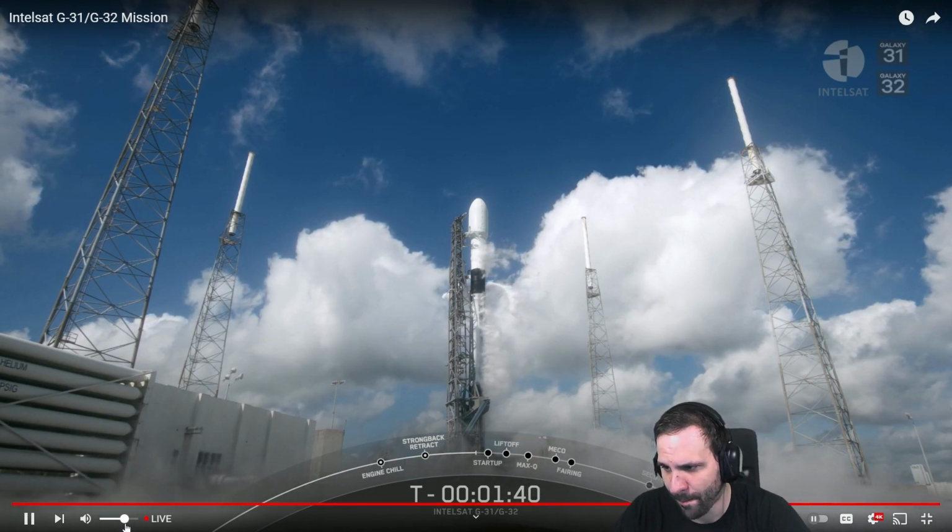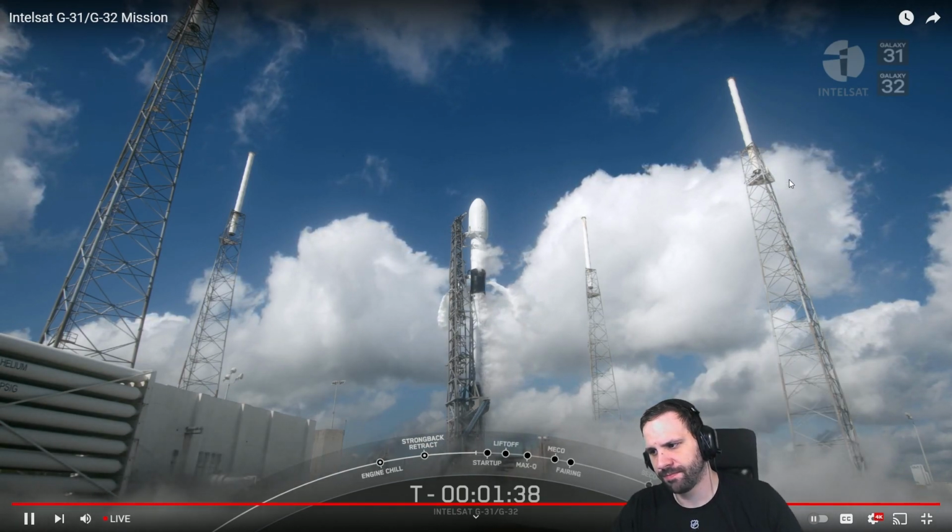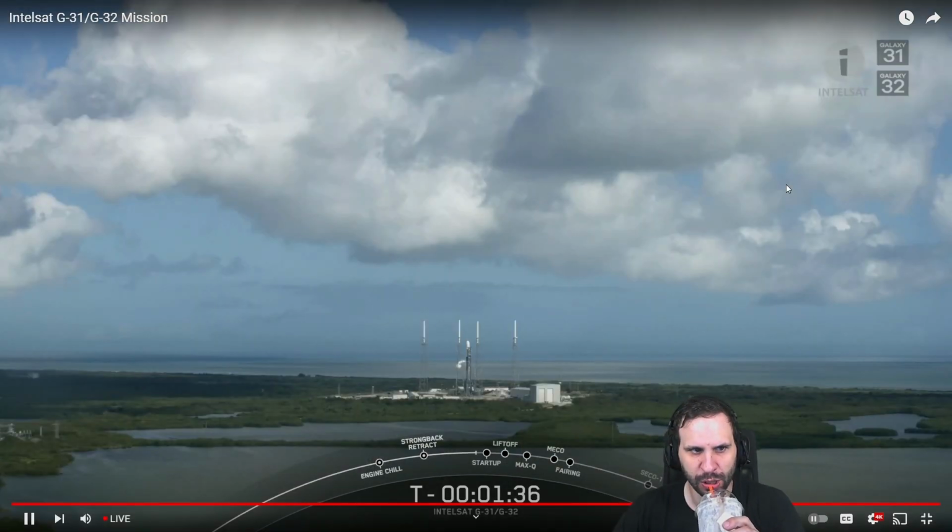Both the payloads continuing to look healthy. Weather 90% go. It's a beautiful day in Florida today for that on-time liftoff.